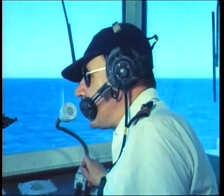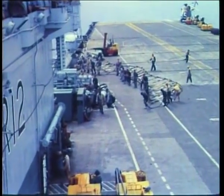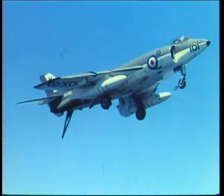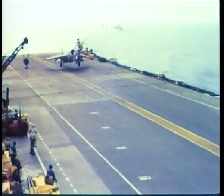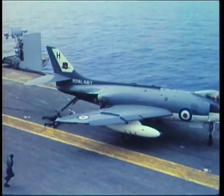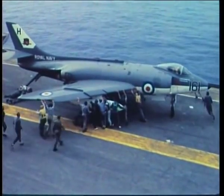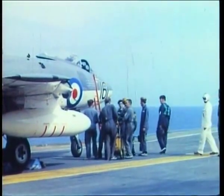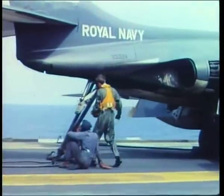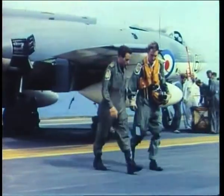Hook's come down, sir. Flight deck. Unrig barrier. A normal landing after all, but it could have been dangerous. Knowing your drill and practicing it can mean the difference between life and death for a pilot. His life is in your hands. Don't let him down.